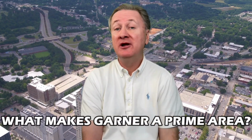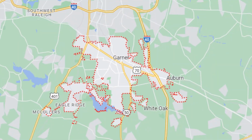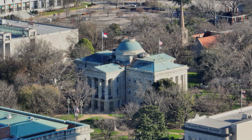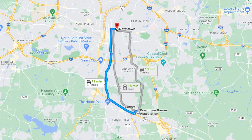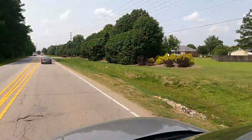So maybe you're asking yourselves, what makes the Garner, North Carolina real estate market such a prime area for new homes? Well, probably one of the best things about living in Garner is its convenient location. It's literally next door to downtown Raleigh. Its proximity to the state capital and major employment centers makes it an attractive area for home buyers. You can literally drive from downtown Raleigh and be in downtown Garner in about 10 to 12 minutes. As a matter of fact, from many areas of South Raleigh, you actually cross over from Raleigh directly into Garner.